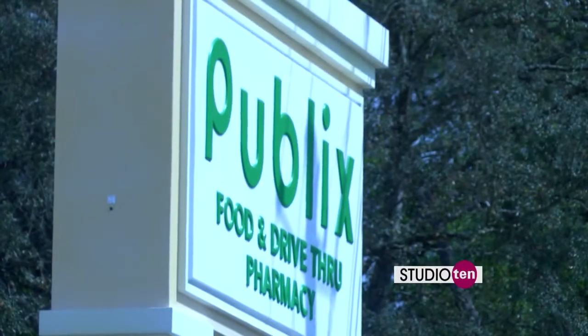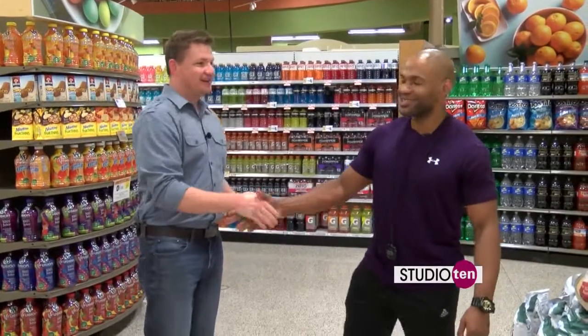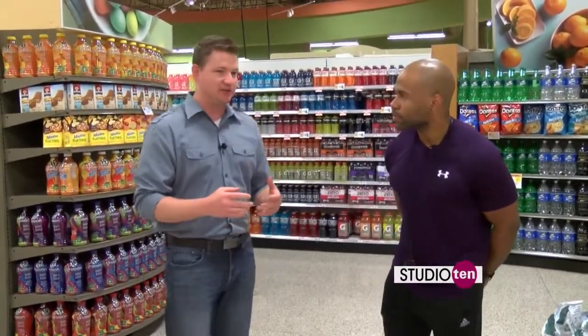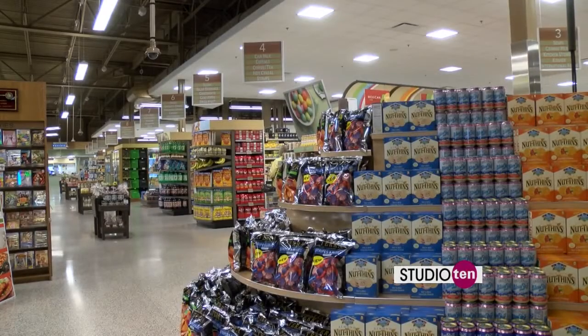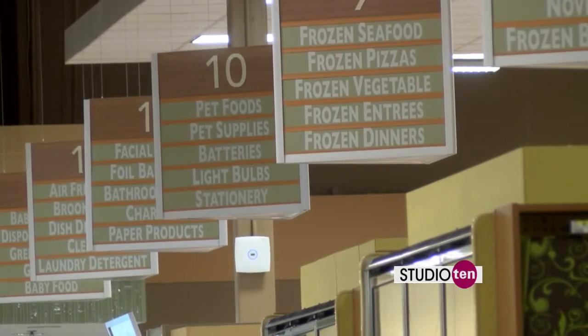Taking a look at the new-ish Publix on University and Airport, here with my good friend Josh Foster, a.k.a. Josh the Trainer. Josh, how's it going? Going great. Very nice to see you as always. And one of the things you do with some of your clients is you bring them to the grocery store to tell them how to make a healthy trip to the grocery store. And you've got 5 tips for our viewers today. What are we talking about here, Josh?